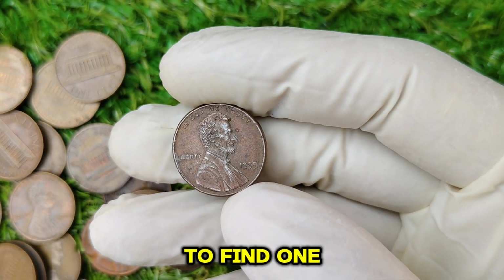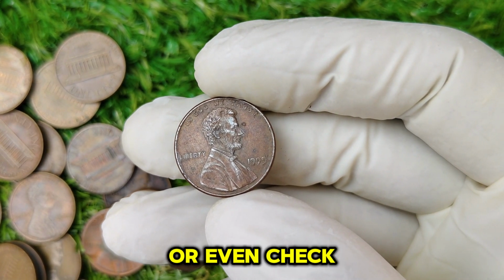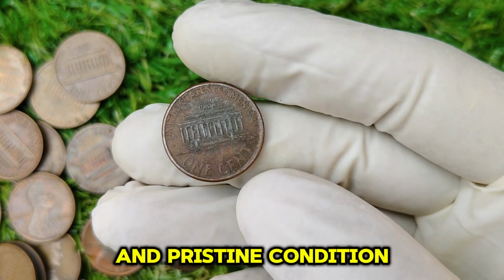Your best bet to find one is to go through rolls of pennies from banks, attend coin shows, or even check out online marketplaces like eBay. Always remember to carefully inspect your coins for mint errors and pristine condition.